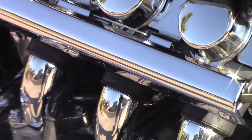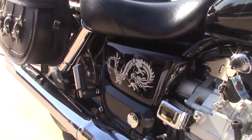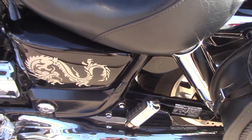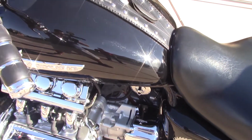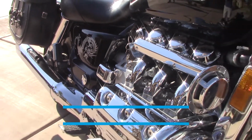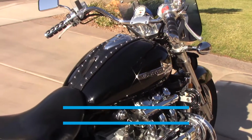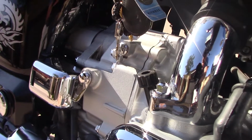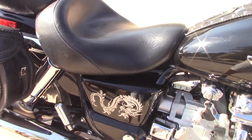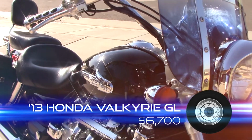With 15,000 miles, this Valkyrie is air-cooled and features direct drive, hydraulic brakes, passenger pegs, DC power plug-ins, a detachable windshield, backrest, tank protector, and a Tourmaster touring bag. Bike is a powerhouse at 1,500 cc's. Come and get it today for $6,700.